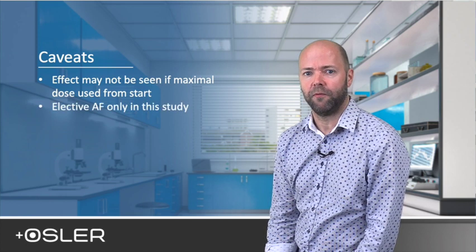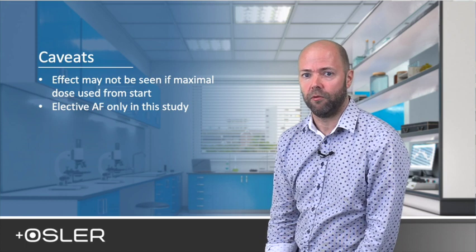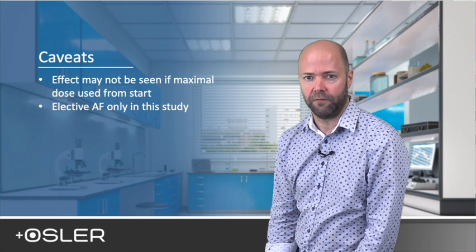Additionally, the study was performed in stable patients with atrial fibrillation. It's unknown whether this effect would also have been seen in emergency settings or for different arrhythmias.